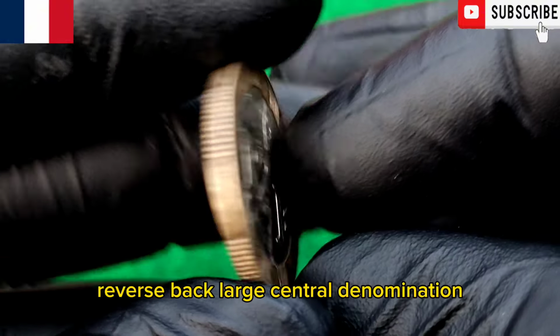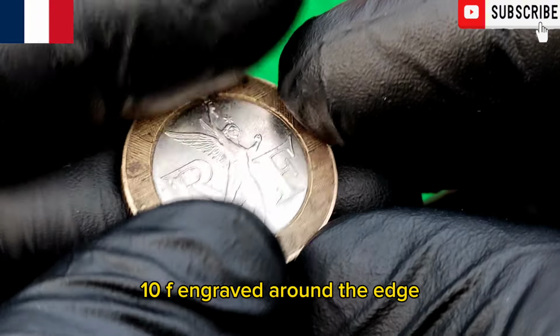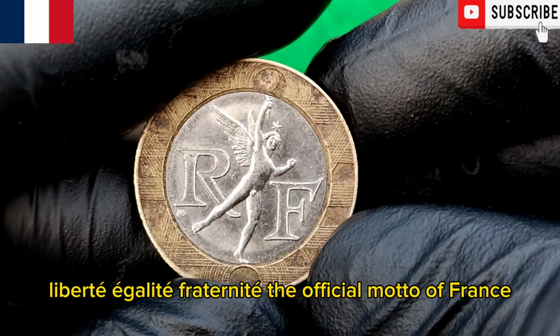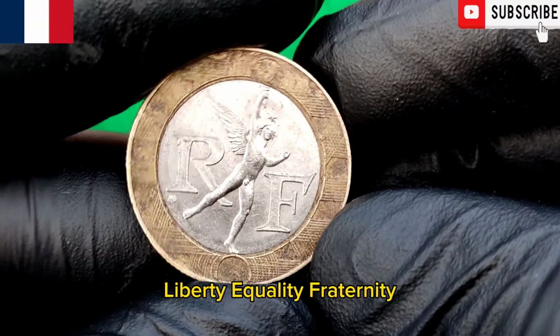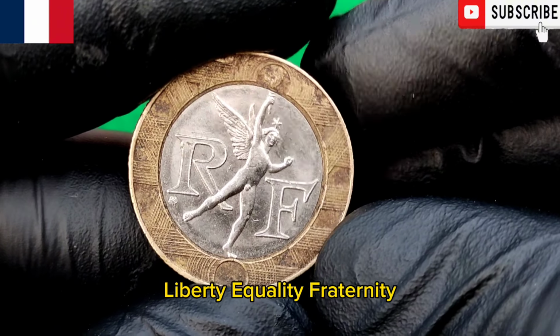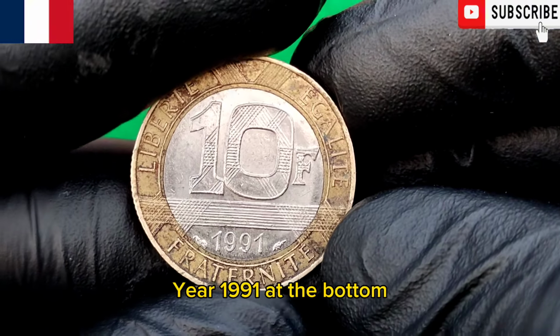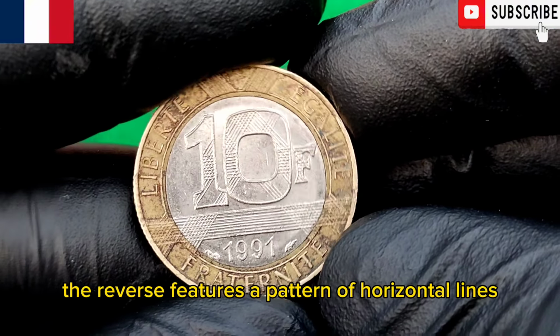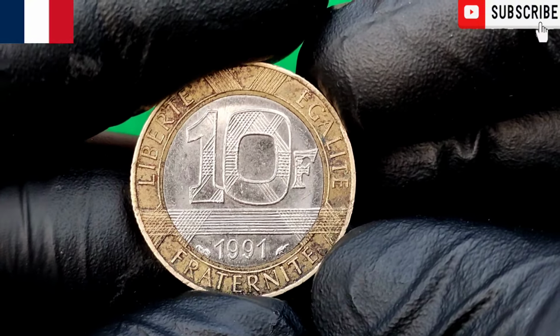Reverse, back. Large central denomination, 10F. Engraved around the edge: Liberté, Égalité, Fraternité, the official motto of France. Liberty, equality, fraternity. Year: 1991 at the bottom. The reverse features a pattern of horizontal lines, meant to evoke a modern, unified structure.